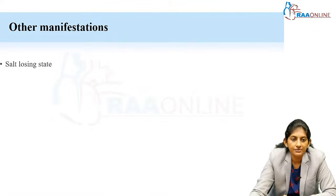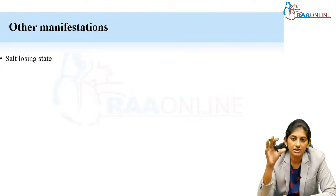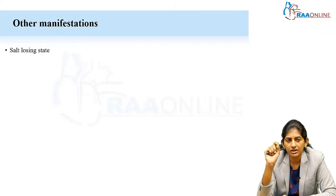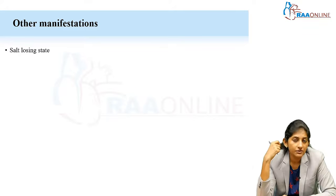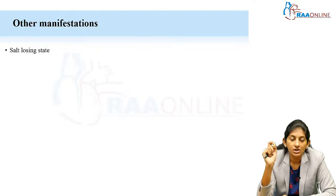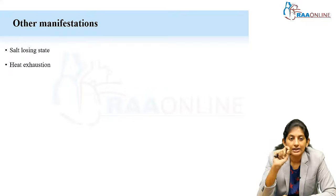Other manifestations will be salt losing states. Cystic fibrosis children usually manifest in summers. They might have a low level of pancreatic enzymes and some recurrent pneumonias, but otherwise they go to the doctor, get treatment then and there. When summer strikes high, these patients lose a lot of water. They are already losing salt and water, and they become very, very dehydrated, and this is when they come out and the diagnosis happens so much during summers. So they have a salt losing state and heat exhaustion.